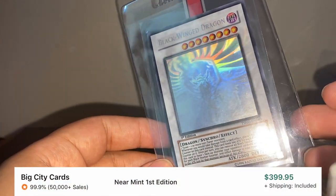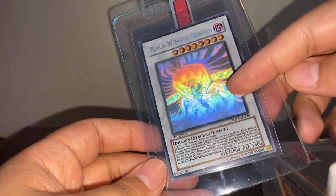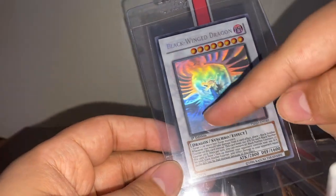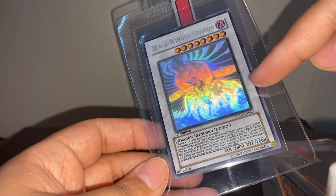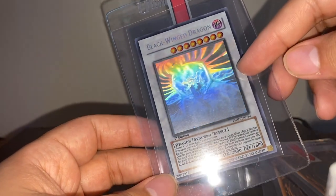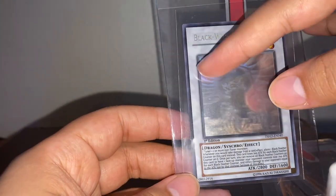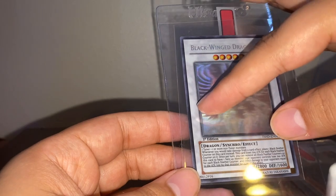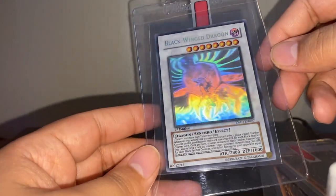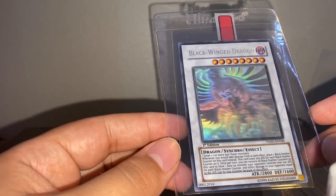Look at that bleed on that guy. So what I mean by bleed is the Ghost Rares actually have a full image, and then the rest of the card is just printed on top of it, but sometimes it bleeds through, like on this Black Winged Dragon. So you can see on the edges here that the edges of the image go all the way up and around. Let's see if we can get it to show there.